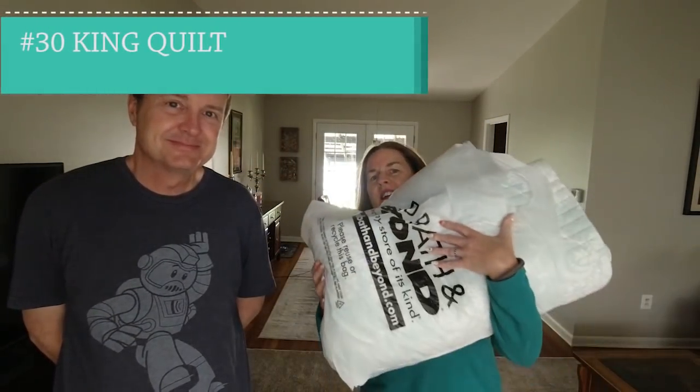Okay, and here's the last item, and it is a king-size quilt. It's a big one. The problem is we have been in warm cities, and for some reason, these warm cities have a blanket like it is Alaska in January. But not just down, like down for Alaska in January.